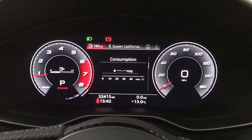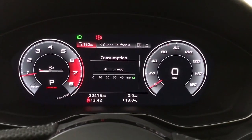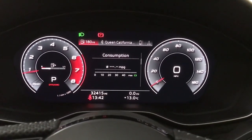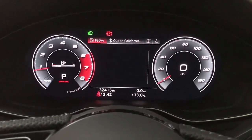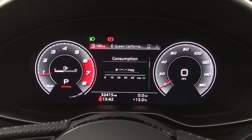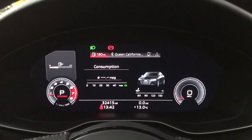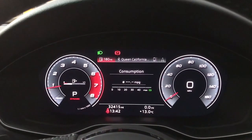Up front we have a digital driver's display, so you've got your rev counter on the left, speed on the right, and your digital screen, well, various different driving information in the middle. Your short-term memory, long-term memory for the fuel economy, that sort of stuff on there. Then if we press the view button, you get a widescreen view. You do also have your gear and fuel and drive mode on there as well.